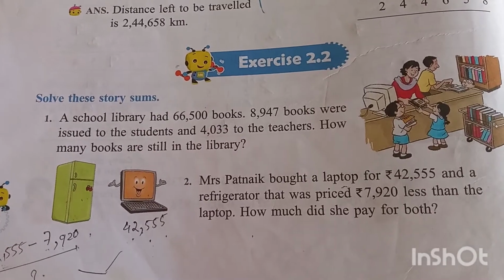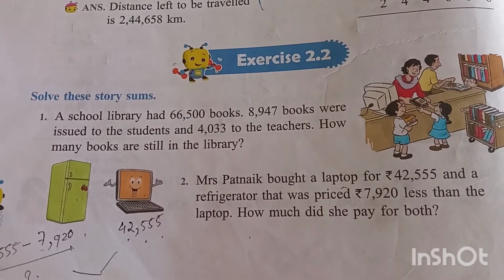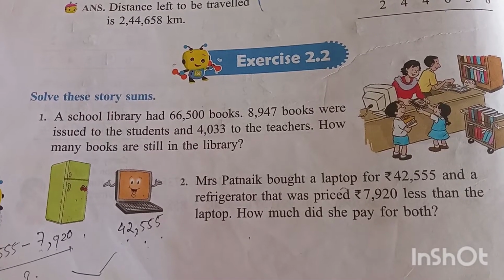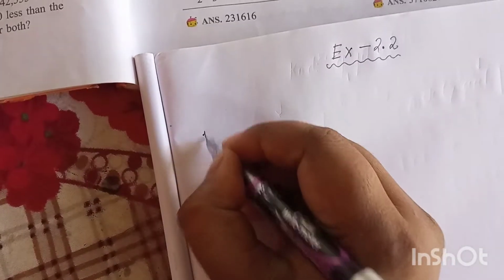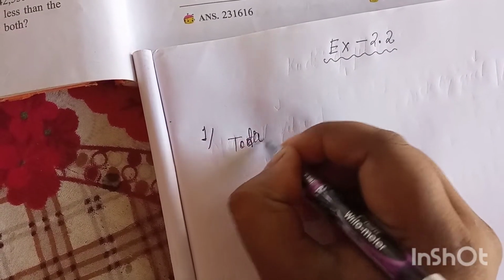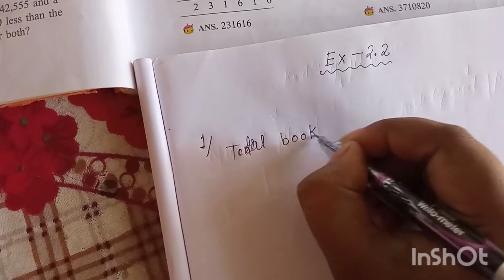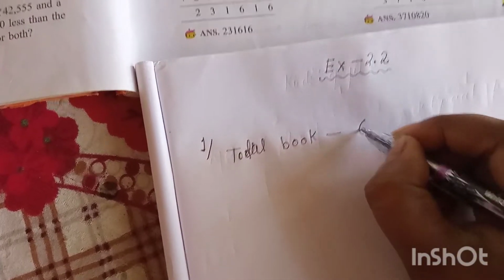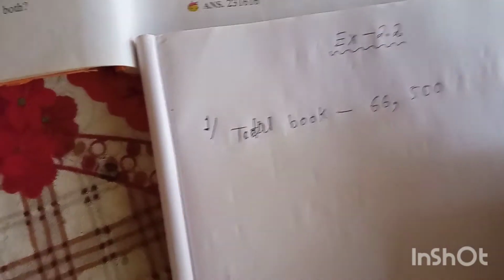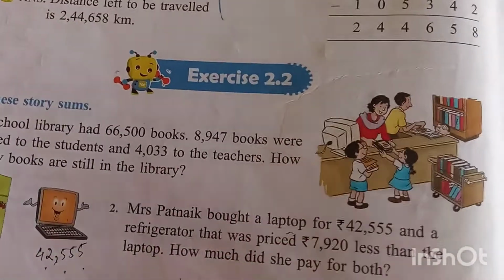Solve this story sum. A school library had 66,500 books. So let us write total books in the library. In a library it had 66,500 books. Okay.